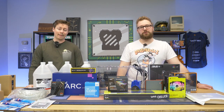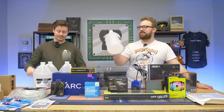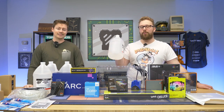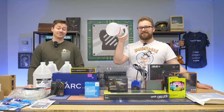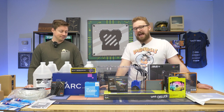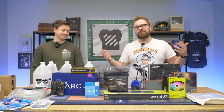Quick little lesson for those who have never seen a mineral oil PC. This is mineral oil. It's a non-conductive liquid that makes it look like you're submerging your PC in water, but really it's mineral oil. It's not water. Do not put water in a tank and put your PC in it because it's not gonna work. Mineral oil though is a very slippery substance that is used for laxative purposes and cleaning purposes. It works great for doing these PCs. Do we recommend you do this at home? Probably not. But we'll explain more about the process as we dive into it.